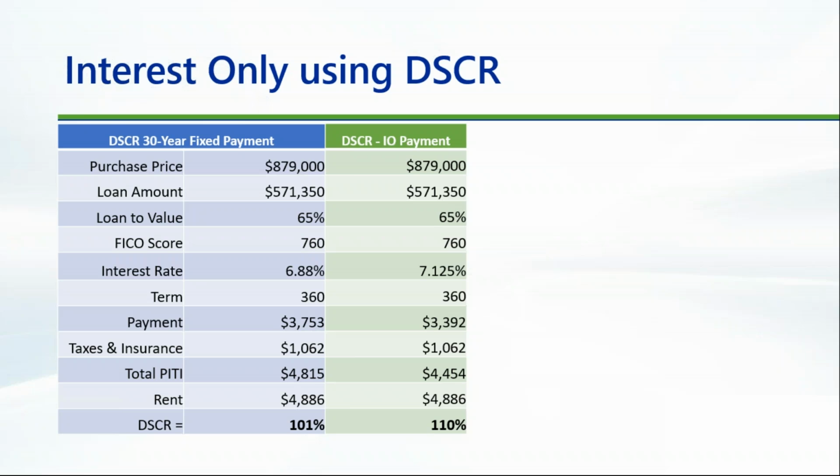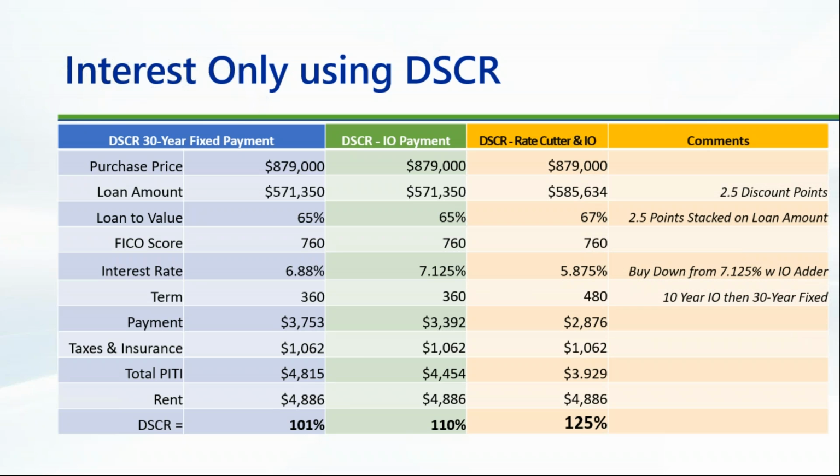So we were able to utilize the payment on the IO just to get the loan to ratio. But our current guideline is 125. So I'm going to use the DSCR plus my rate cutter option. Let me get into this.